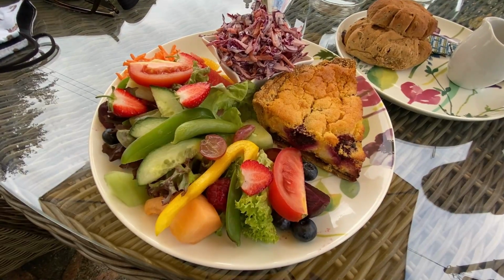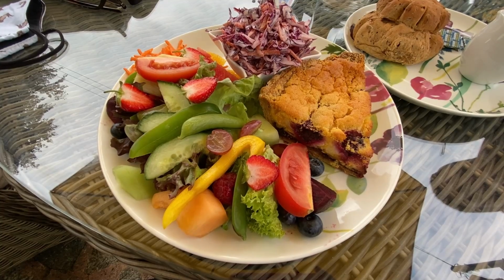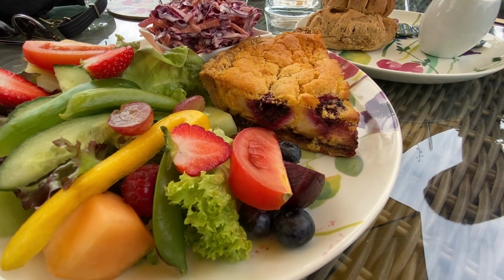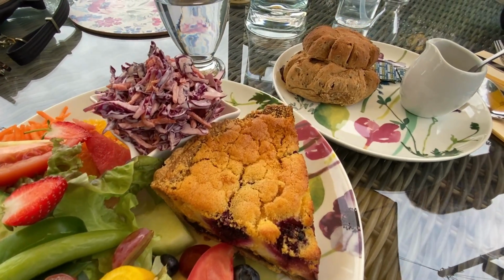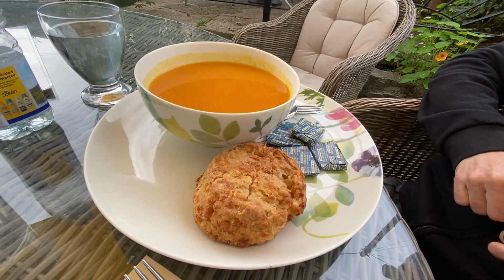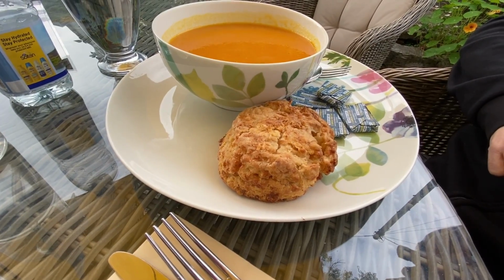So this salad has an amazing array of fresh vegetables and fruit. And then I have never heard of a quiche that is goat's cheese and blackberry in a quiche, but that sounds really interesting. And that granary roll looks pretty delicious too. And this is carrot and ginger soup with a cheese scone. So I'm excited to try that too.